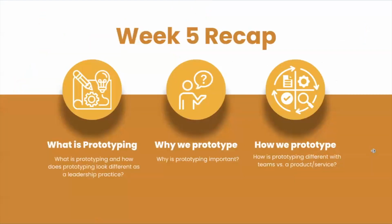We're going to start with the recap, which means, Scott, you're in the hot seat. We're going to recap our discussion last week on prototyping. So, Scott, what is prototyping? I know you're a design thinking consultant yourself, in various capacities, so you can pull from your experience as well as the discussion.